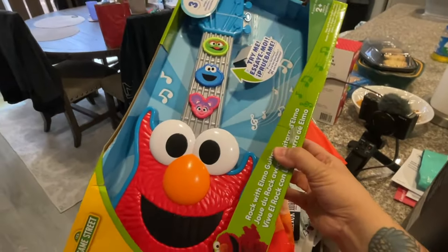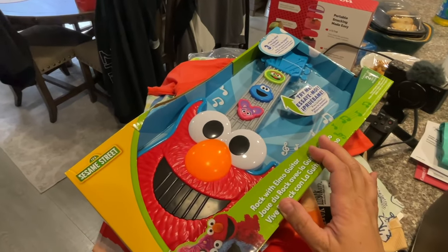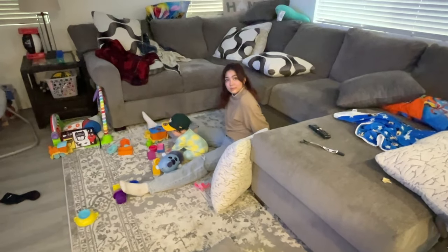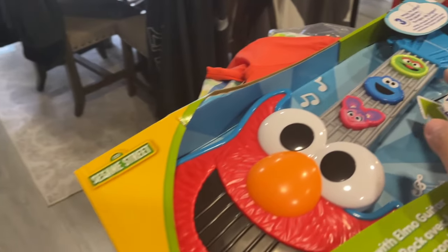They also got a guitar for Sebastian, Elmo. It works. Try it. Wow. He's looking. You like that? Crazy. I used to do it. I used to grab the tennis racket. You pretended the tennis racket was a guitar? Yeah, when I watched La Bamba. That's cute.